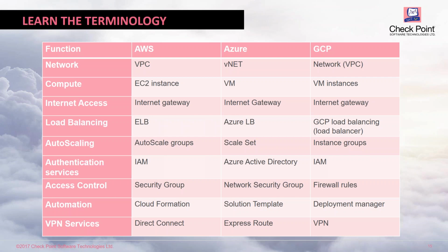So the VPN services, what we're really talking about is how do you connect in? You've deployed your cloud, how do you connect in? You can connect in over the internet with a VPN, or you can have a direct connection. AWS has Direct Connect, which is effectively an MPLS link from your site into your AWS environment. Azure has ExpressRoute, which does the same. It's an MPLS link into your environment, so you can get a better SLA, obviously, if you've got a dedicated link than just going over the internet.